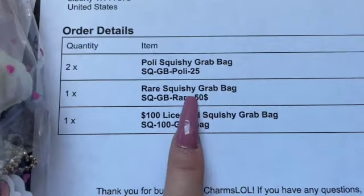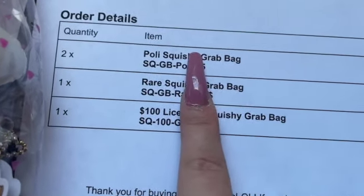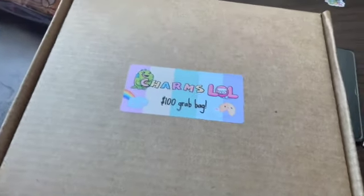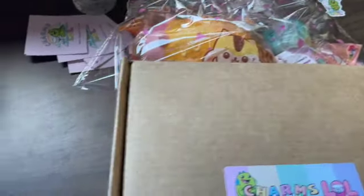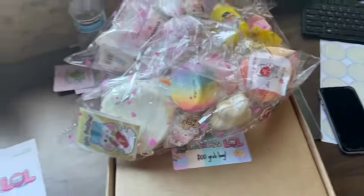Okay, so this person ordered a $100 grab bag, a $50 rare grab bag, and two $25 pulley grab bags. So I have made them. Here's the $100 grab bag. We got one pulley grab bag here, a rare one there, and another pulley one here. So I just need to find a box to put this all in.